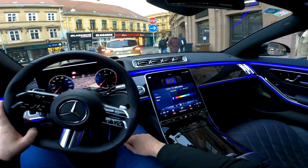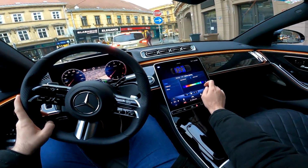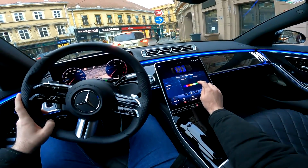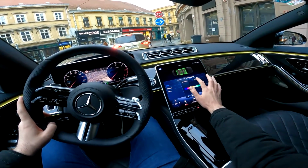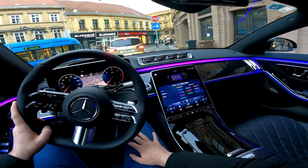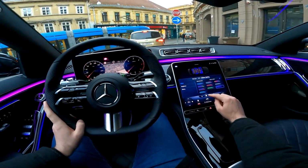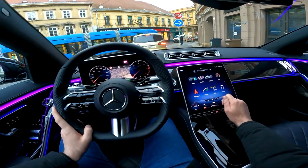And ambient lights can be changed. So for example, yellow, different shade of blue, green. There are also some preset colors. I do love this one with purple and blue. Looks very nice indeed. Let's go back to the main menu.